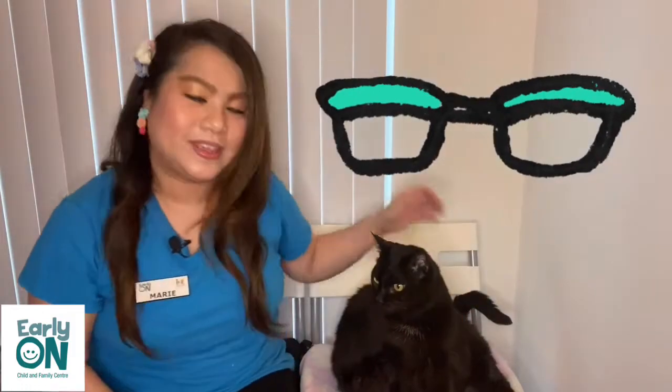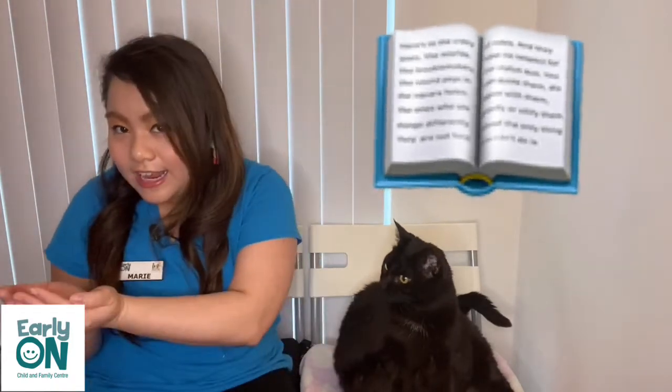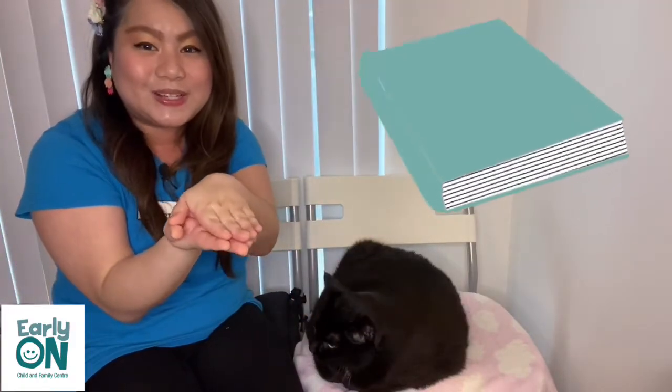There you go. Okay. And we're going to pretend that we have a book by putting your hands together just like this. We're going to open the book. And we're going to pretend we're reading. We read, read, read. And we're going to pretend that we're looking. We put our glasses on. We look, look, look. Put down our glasses. And we're going to close the book. Whoops! We closed the book.